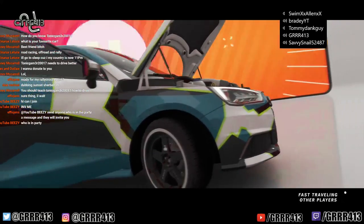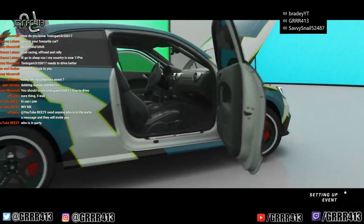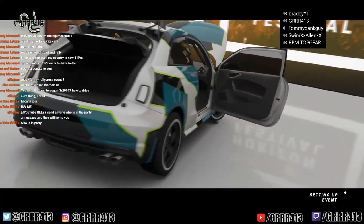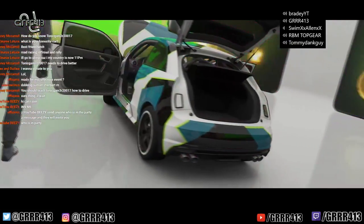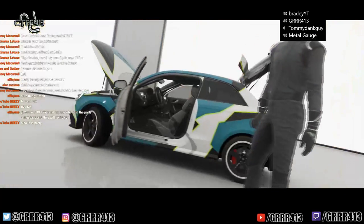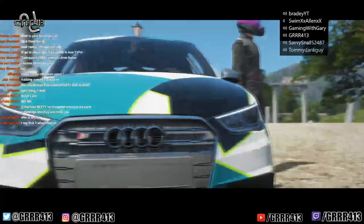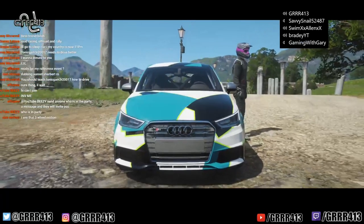BZ, the people in the party are what you're seeing in the upper right hand corner of your screen. Those are all the people in the party. So you got Brady YT, RBM Space Top Gear, Cashadera Plays 3, Tommy Dank Guy, Swim Double X, Alan Double X. You got Savvy Snail. I didn't get his numbers. You have Metal Space Gauge. Tonic Gamer, you got as well. Their gamer tags are in the chat below.